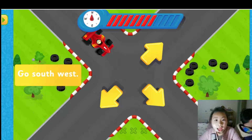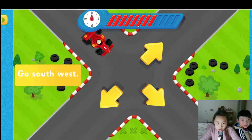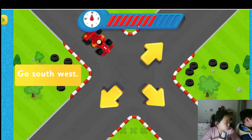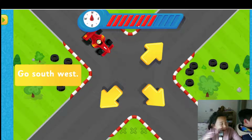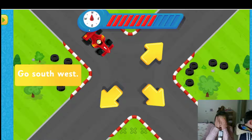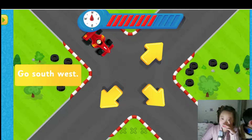What? There's no M! Oh my goodness. Never eat slimy Minecraft worms. Yeah, there's no M in a compass, David. Never eat slimy Minecraft worms. There's no M in here! There's no M on the compass! Oh my goodness. Don't talk to me, okay? You got me so confused and everything.